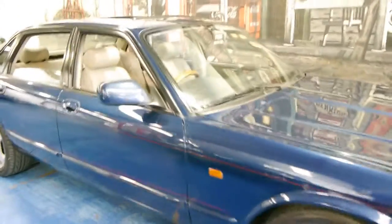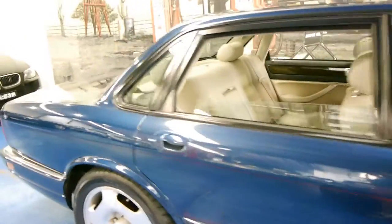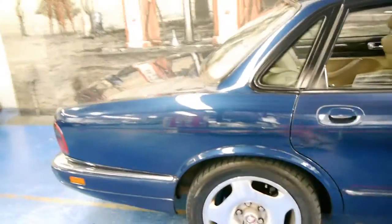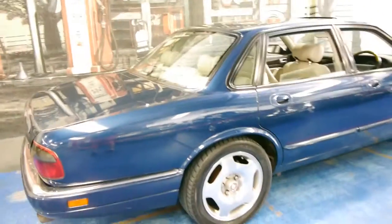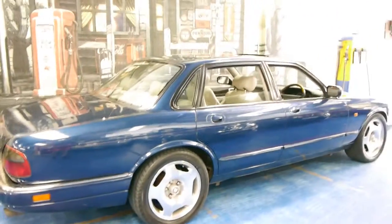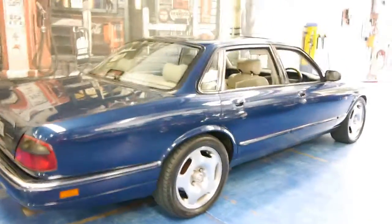But if you have been looking for an X300 series, whether it's a 6-cylinder, 4-litre, 3.2-litre, or even if you've been looking at V8s, I strongly suggest you come and have a look at something like this. It is an XJR. They're a very different car to the XJ6.